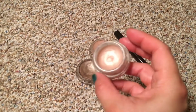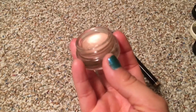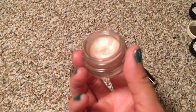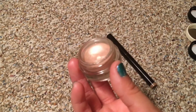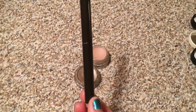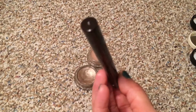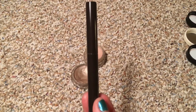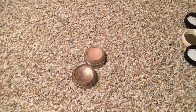Okay, so this is my MAC paint pot in Bare Study, and I've made a lot of progress on this, so I'm really going to work hard on this one to try to finish it off. And then I've been working on this one. This is the Laura Mercier in Moonlight, and I think it's about halfway finished, so I'm going to try to finish that one up.